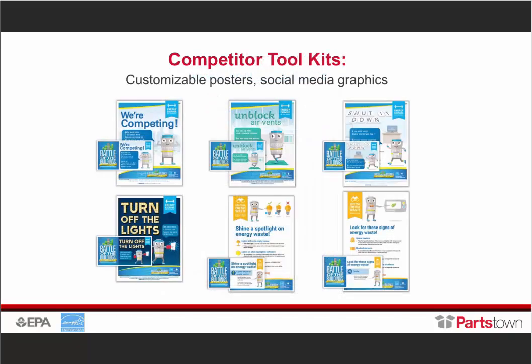In support of these campaigns and competitions, we have some toolkits. We have customizable posters in which you can drop your logo and program information. We have social media graphics and banners and tools you can use featuring lighting or ventilation and heating and energy waste and water waste. So these are more tools you can download.